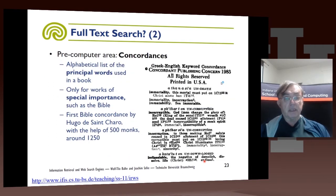Full text searches did exist. I'd forgotten this. Before computers came along, they were called concordances. They were only a listing of the principal words used in the book, and they were only done, of course, for a few books, such as the Bible, which was first done with 500 monks. Good example of parallel computing in the year 1250.